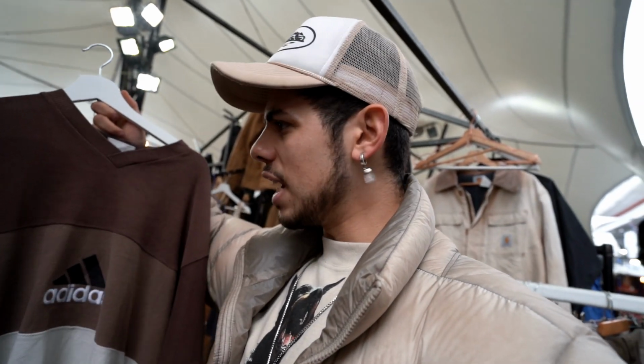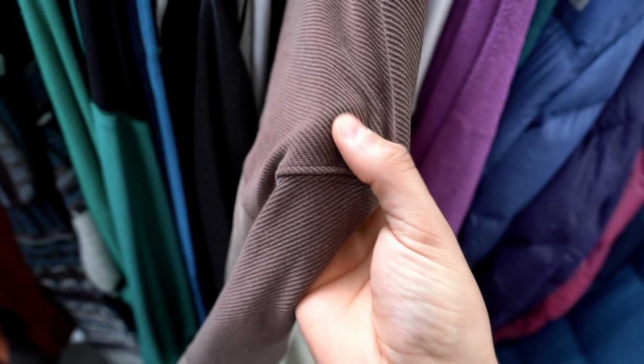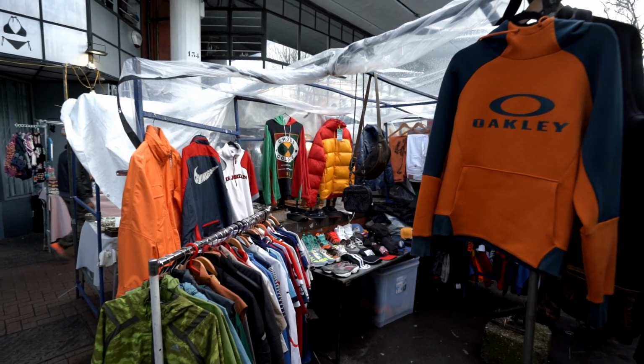And then also this Adidas, really cool tones on it. I feel like this is actually super on trend right now. I don't know how to explain it, but it's almost this corduroy material. It's actually a really, really cool piece, to be honest. A sick little store, and that Adidas piece, I don't know, I may regret not picking that up.